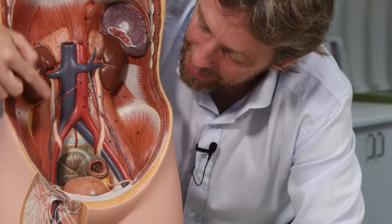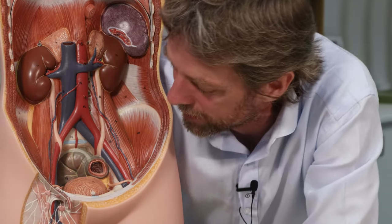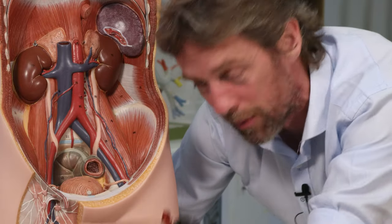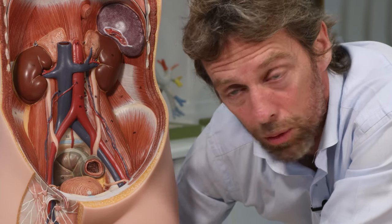Whereas the external iliac artery, so what we've got here is the inguinal ligament, a ligament running across here. The external iliac artery will run deep to this inguinal ligament, and when it passes the inguinal ligament, we change its name because we like to do that. When it passes into the lower limb, it becomes the femoral artery. So it's the same blood vessel, it's continuing down, we just change its name at that point. And the femoral artery is the artery supplying blood to the lower limb. And we're going to change its name a couple more times.